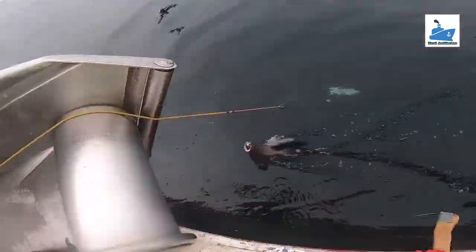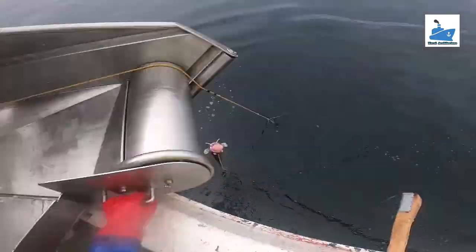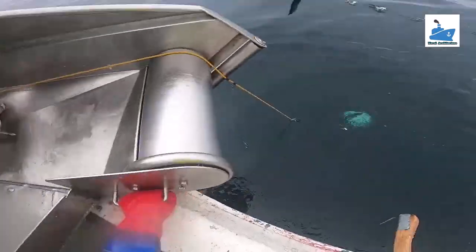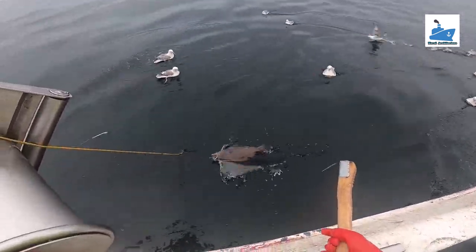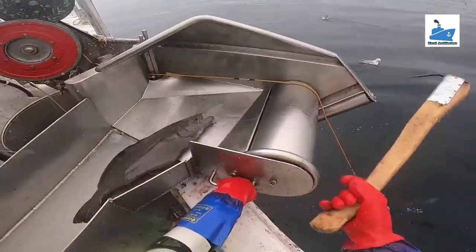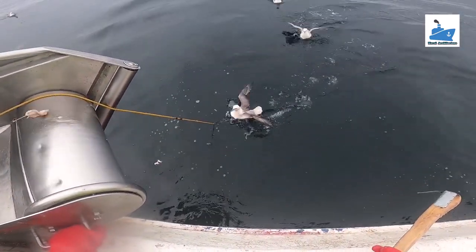4. Freezer capacity. Many longliners are equipped with freezing facilities on board to preserve the caught fish. This is particularly important for vessels engaged in long-distance fishing trips, where the catch needs to be stored until the vessel returns to port.